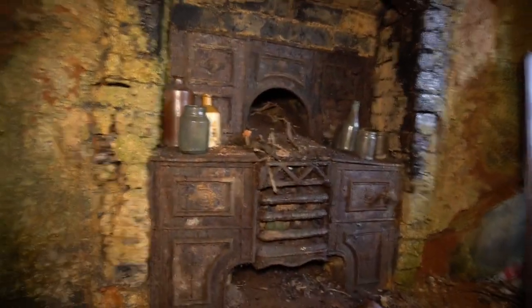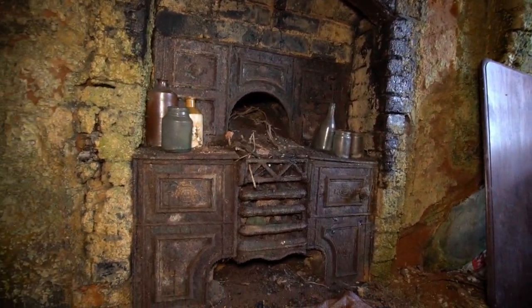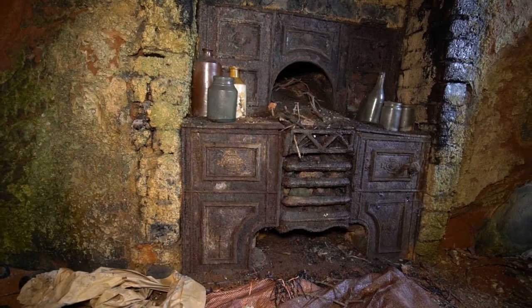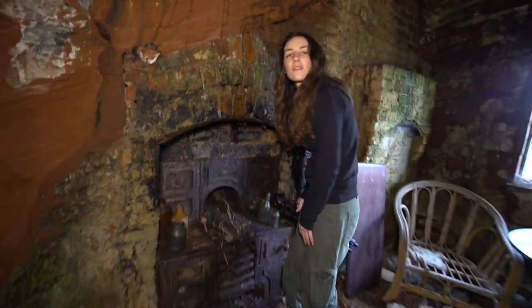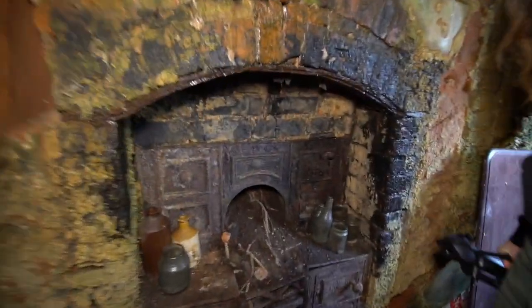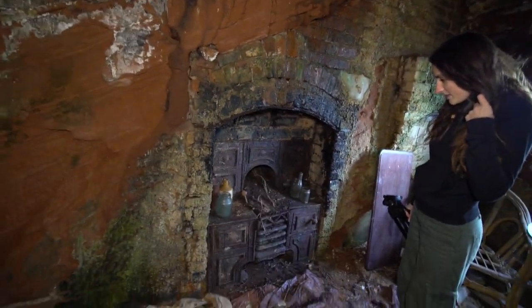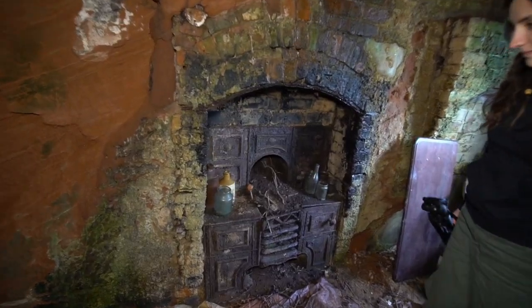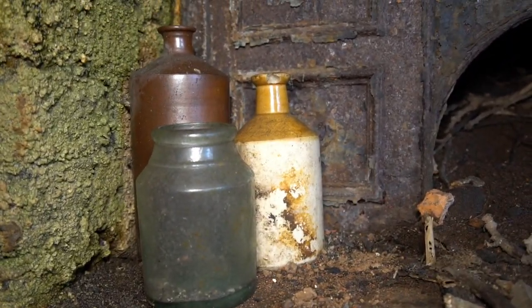That would have been a similar thing to an Aga. This would have probably heated the whole building up. It's very small, isn't it? And then cook the dinner. Yeah, they would have just probably put a pot there and just left it to do its thing. Amazing. Even look at the old bottles and stuff. That's so cool.